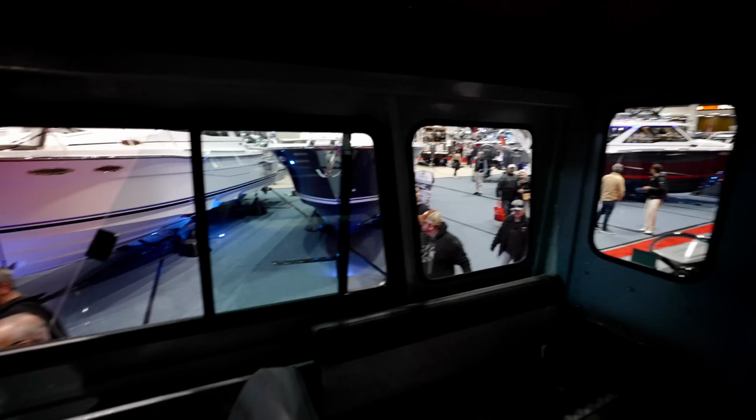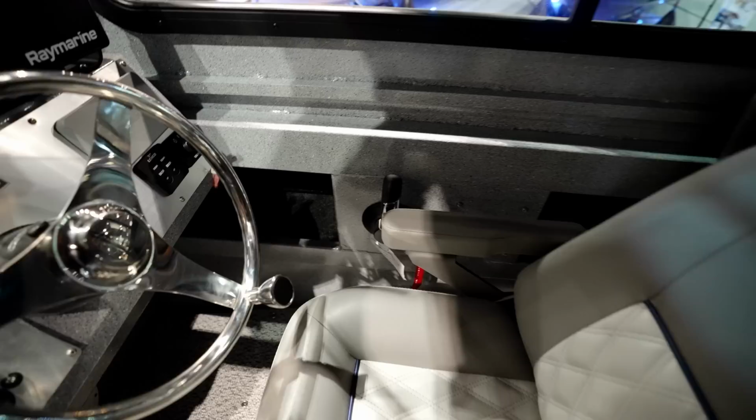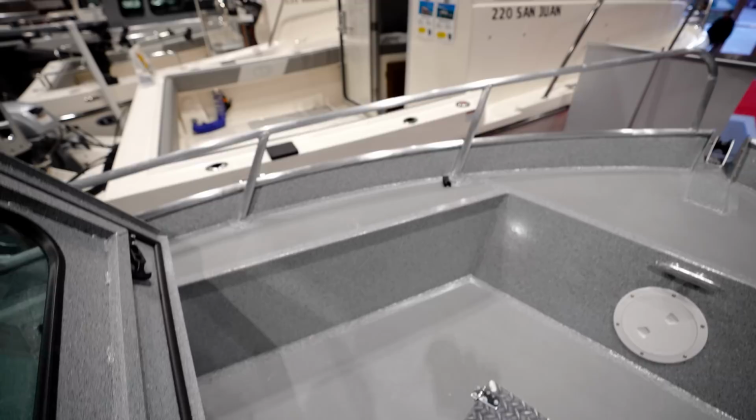So overhead LED lights, daytime and nighttime running, big storage benches in here, storage in the step, walk-through windshield. We got nice glove box, storage underneath both consoles. We got overhead trays that run along here for storage above. We got the lower trays that run along for storage below.